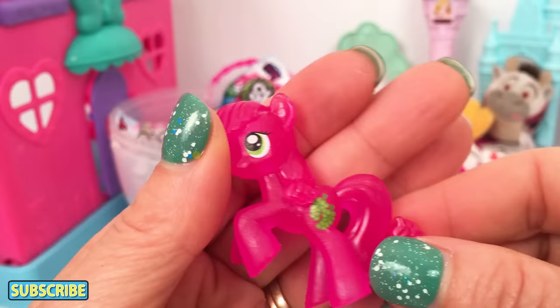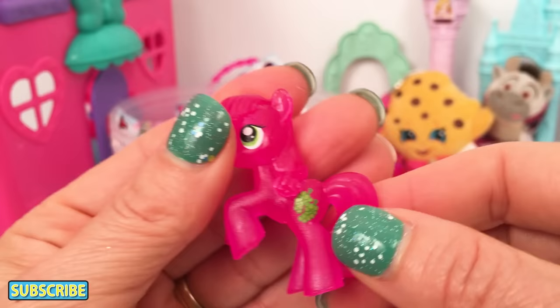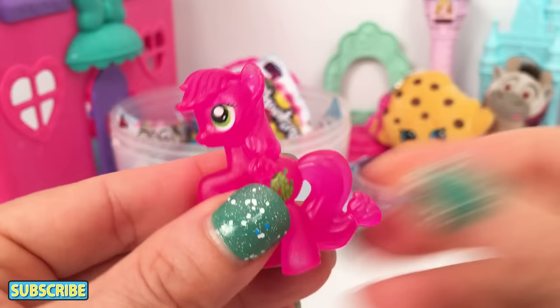The only thing is that I cannot pull the hair from anywhere here, but it's okay. I like My Little Pony very, very much. So what else do we have? Let's take this egg. What do you think it could be?